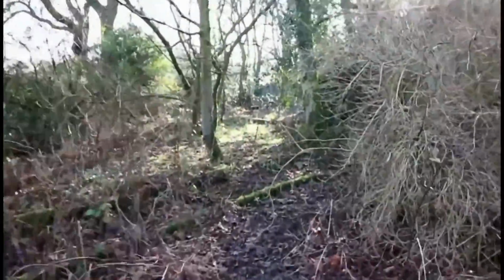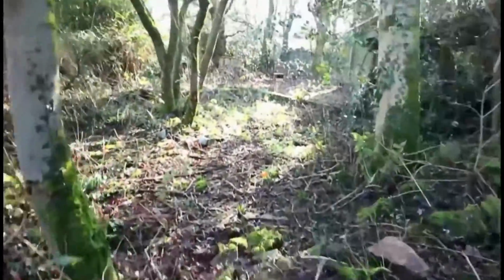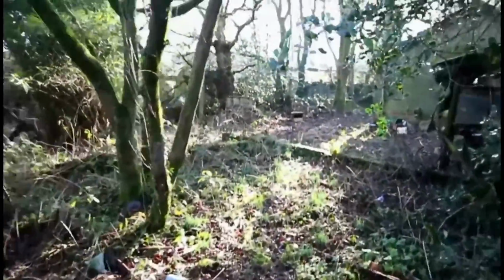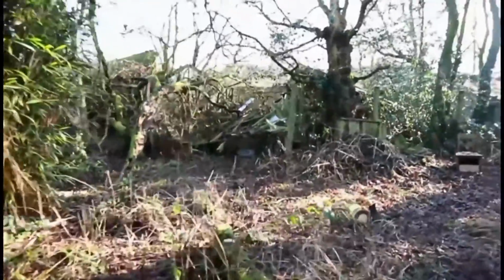Right, we're out of the house now. As you can see, we're heading into the barn area. There's a lot of evidence to show that it was a farm, but I'm also guessing the guy was a mad mechanic, because there's so many bits of engines and parts of cars lying around. And you can see a lot of it's been knocked down, with a tree falling down on there.